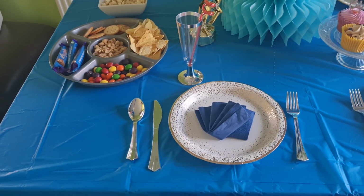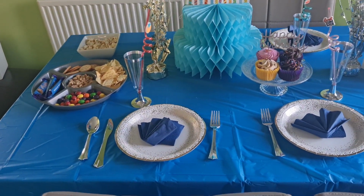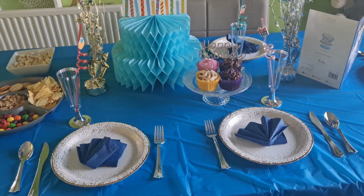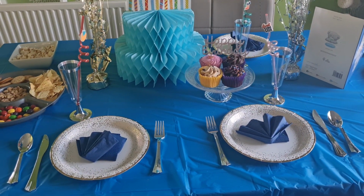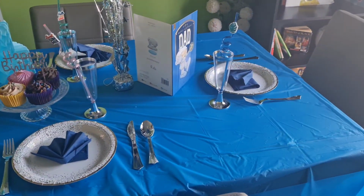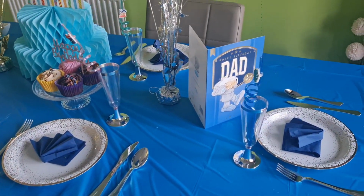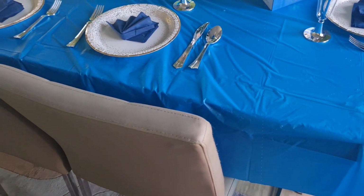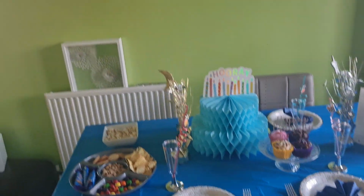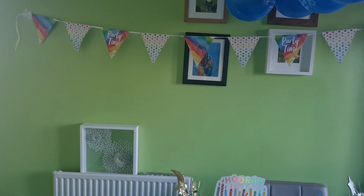The cup is from the Pong Shop. And then I got those cakes from Lidl, and the happy birthday sign is from Home Bargains as well. And I got straws for everybody. That's the pack from Home Bargains, and then that's gone there. And the plastic tablecloth is from the Pong Shop. And then that banner there that says party time is from Home Bargains.